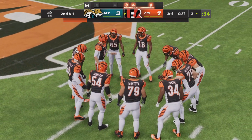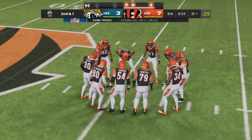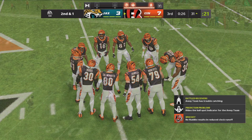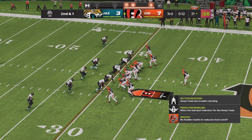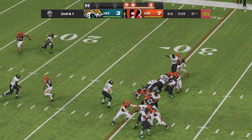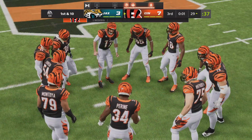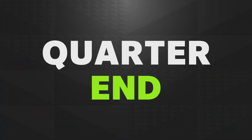Sometimes with the running game, you've just got to stick with it. Look, it's the third quarter, no time to panic. But that also doesn't mean you just do it the same way you've been doing it the entire ball game. Maybe change up some blocking assignments or run a few different plays, but stay with the overall essence of the running game. They'll keep it on the ground. It's Woods, and he'll work it inside the 30 to the 29-yard line.